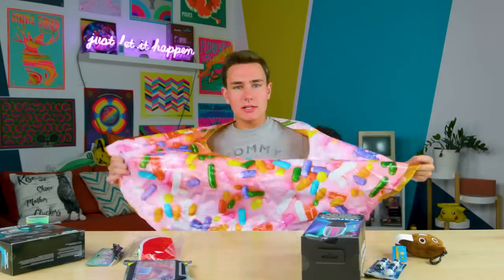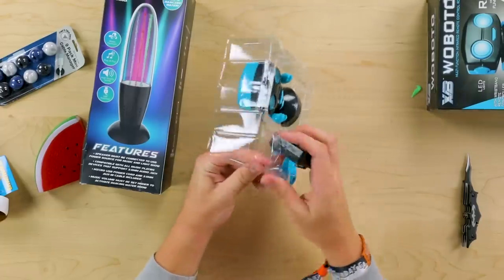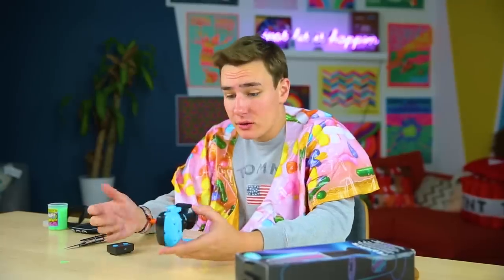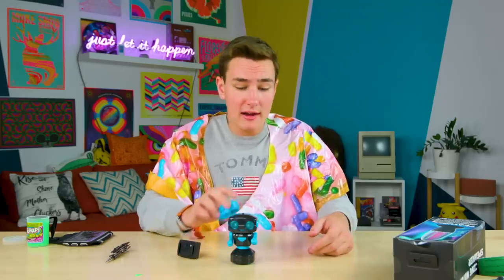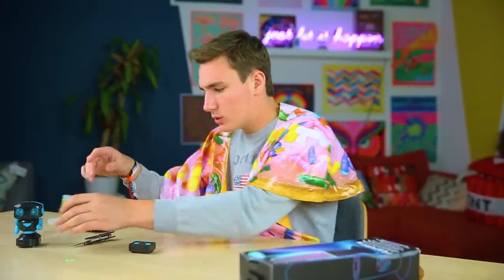Whoa, this is awesome. So it's like a strawberry frosted with sprinkles donut. Oh yeah, it's a remote control robot. So 1.5 volt batteries. I don't have those. I have honestly not heard of those before. It's a remote control robot, honestly for $5. I'm just gonna let you hang out with the flarp.